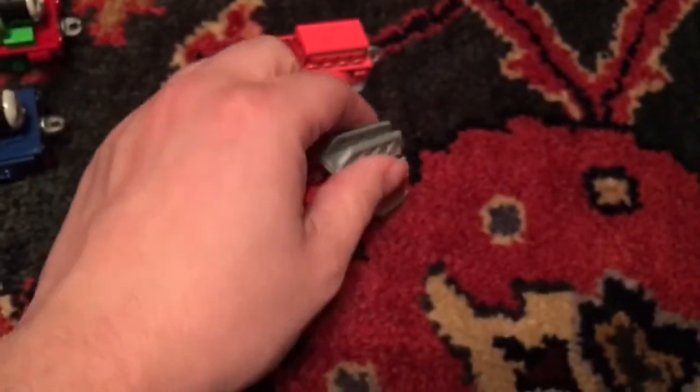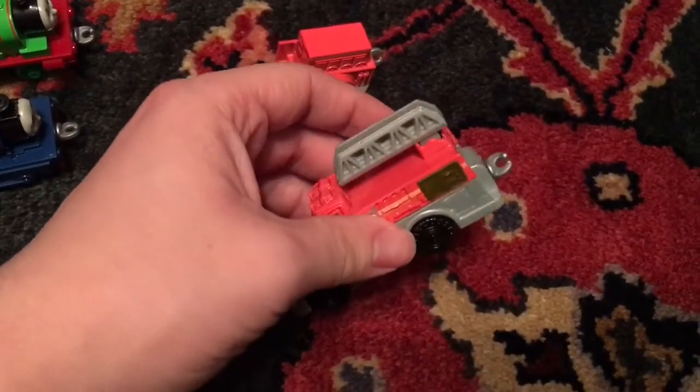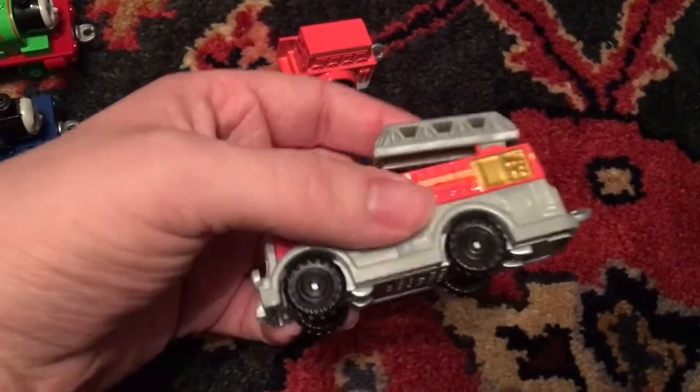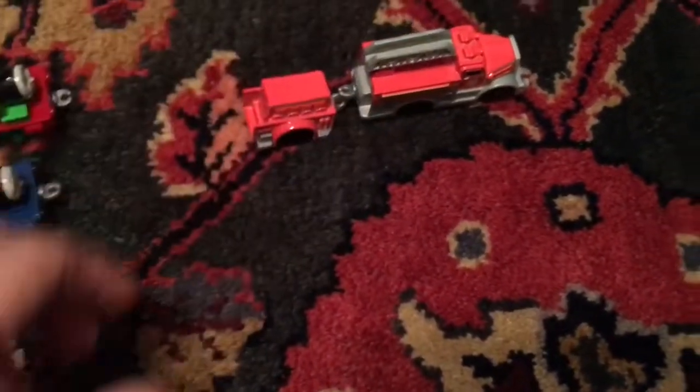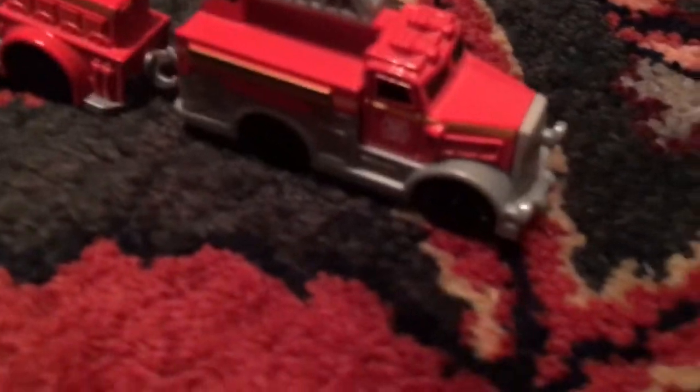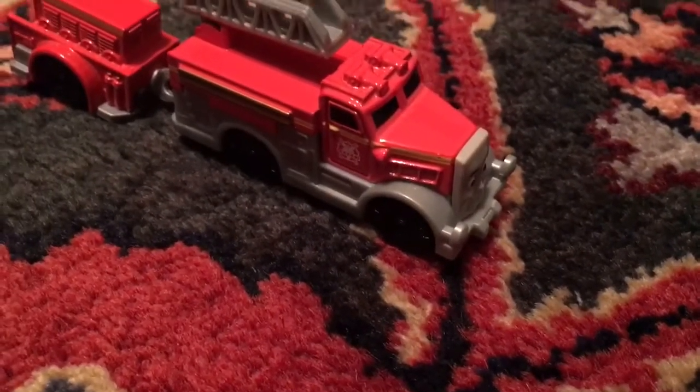Again, his ladder is able to go up and down, but not side to side, sadly. And again, we have these road tires. Either way, I do believe Flynn is an excellent model for the range, but that could have maybe benefited from a little bit more detail to his actual model.